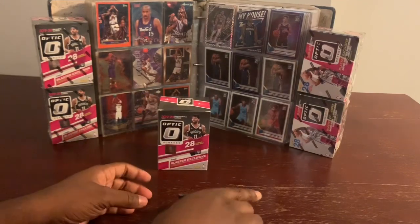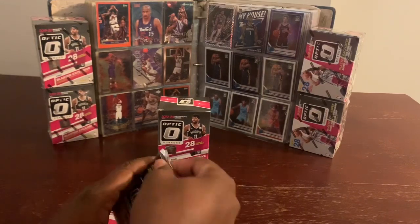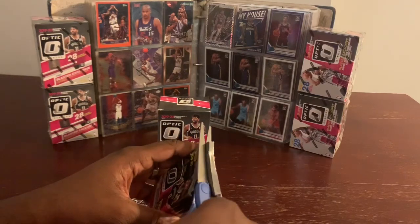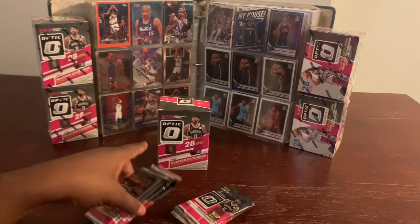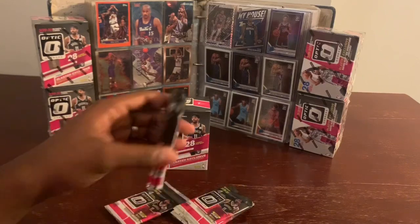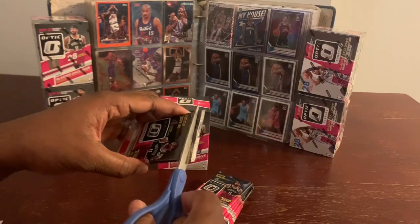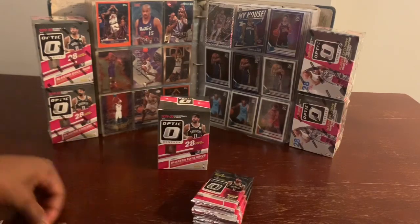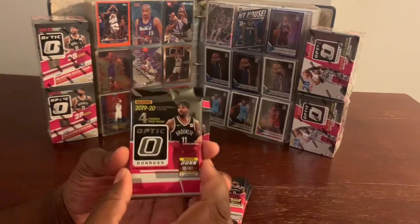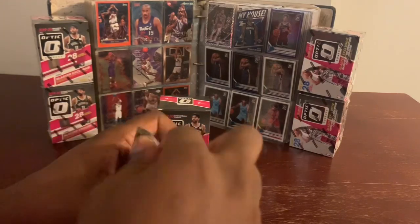Zion Williamson is the big man in these packs. Let's jump right into it. Pop them to your screen. Seven packs per box, I meant to say. Four cards per pack. Panini Prisms. All right. Pop into your screen up first. See what we have.